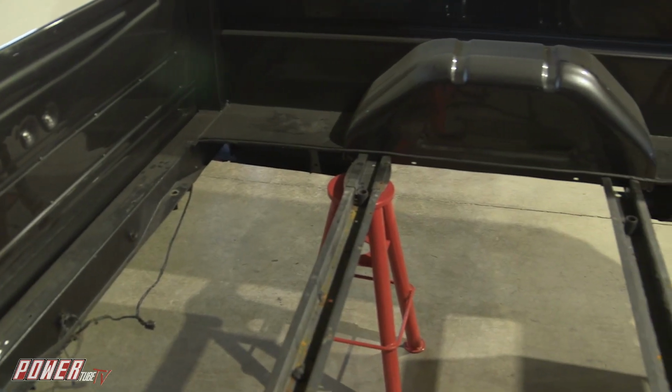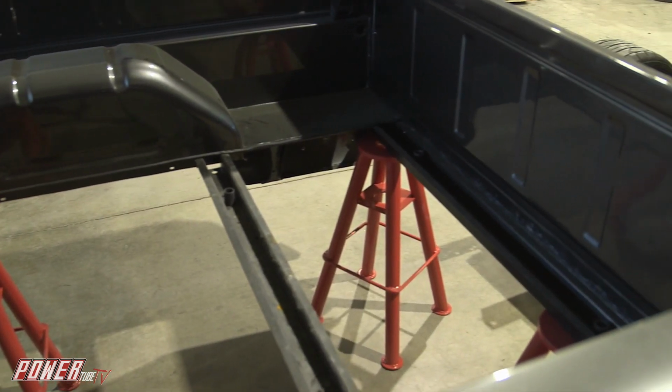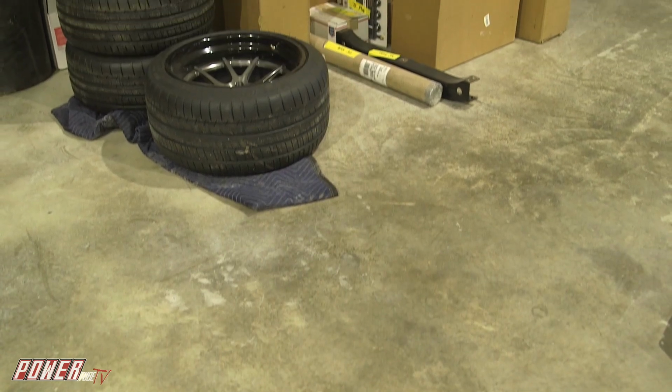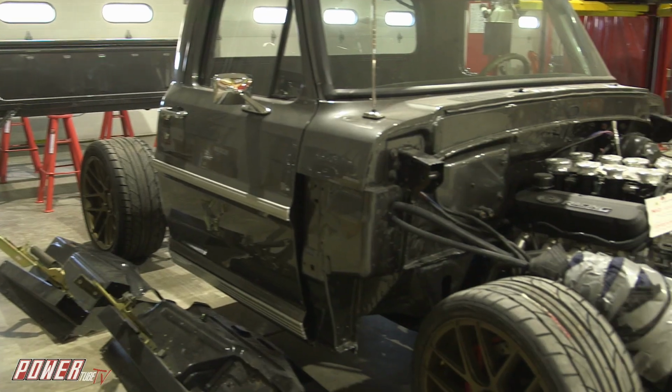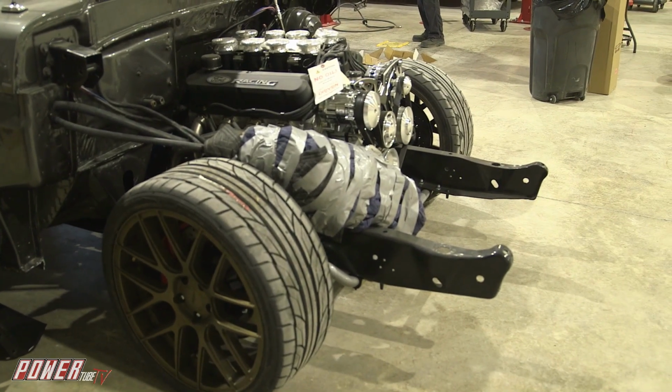So that's the goal that we're reaching for. The bed is off of it. We are putting a new bed floor in. There's currently none in there. We're going to be tubbing out the wheel wells to fit the larger tires that he's bringing us. So we have numerous parts for the 72 F-100 that we're going to be installing. Everything from front end, to brake lines, to drivetrain, to suspension. I can't wait to get it all done. I can't wait for the customer to see it. I think they're gonna be really excited.